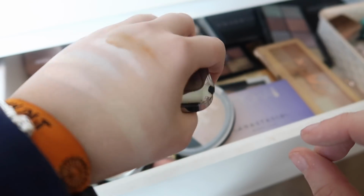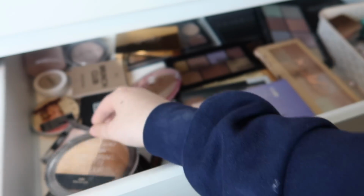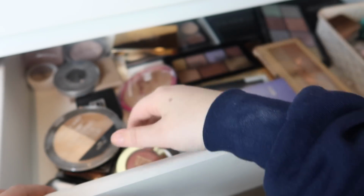Like, there's not really that much there. Do you know what I mean? It's not as popping as these, for example, so I don't really use it that often. I have my Milani blush. Once again, I really like that. I have my Mary Luminizer, pretty much my OG of all OGs. I probably need to get another one because look at that, but I will.